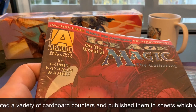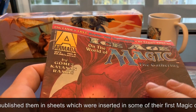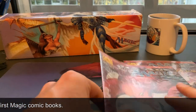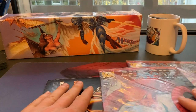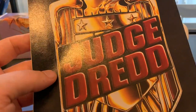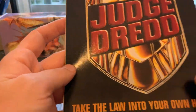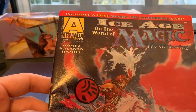It's really cool, Petra, that you're giving me Ice Age comic books now, because we actually have an Ice Age tournament coming up. So thank you so much for sending these. And two of these. And also, and I'm really happy with that, we've got some opened comic books, and that means we can just have a look. Let us judge Dredd. Wow. Take the law into your own hands. June 95. How sweet. Genesis Games. Man, those were the days.